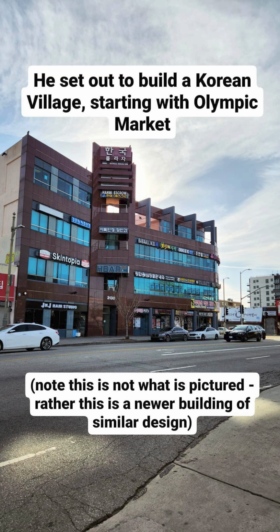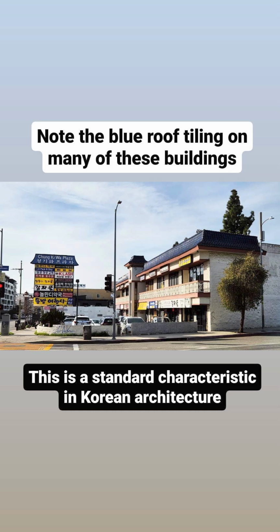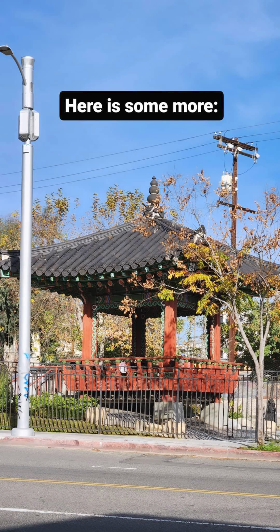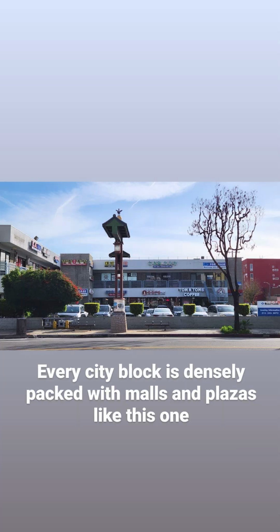Note this is not what is pictured, rather this is a newer building of similar design. This restaurant used to be a Korean venue called VIP Palace. While Mexican on the inside, its architecture still stands in a unique Korean style. Note the blue roof tiling on many of these buildings. This is a standard characteristic in Korean architecture. Here is some more. Today there is a huge influx of Korean-centric business. Every city block is densely packed with malls and plazas like this one.